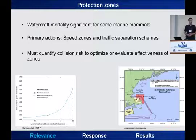Now, in order to try to optimize these protection zones, meaning, where should we put them and what should the speed limit be, and also to evaluate their effectiveness, we have to be able to quantify that risk of mortality. And this presents a problem because there's probably a lot of watercraft mortality that we don't observe, or even if we do recover a carcass and can determine that boat strike was the cause of death, we don't always necessarily know where or when the boat strike occurred.